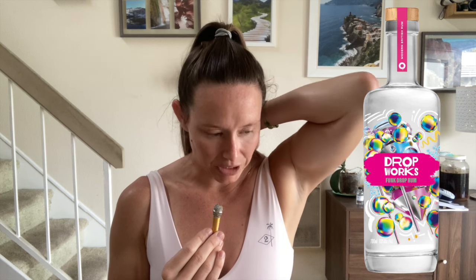But in summary, that one to me was pretty subtle, and I think needs to be compared with other rums that are also pretty subtle. But I think overall it's a good pot distilled rum that is cane syrup based, which I do like cane syrup based rums, but I think it needs to be compared in another group of rums.